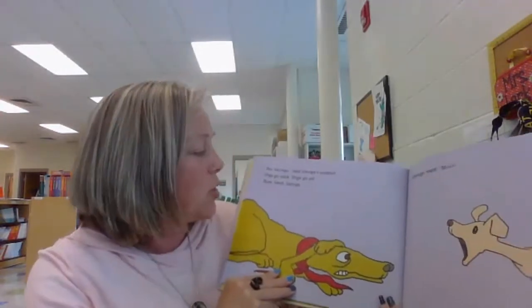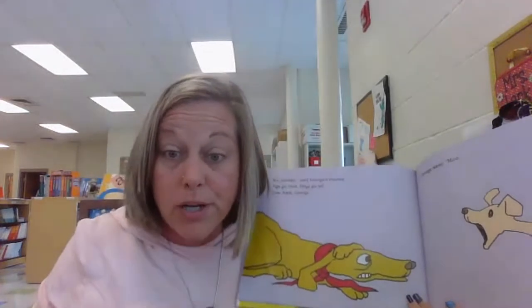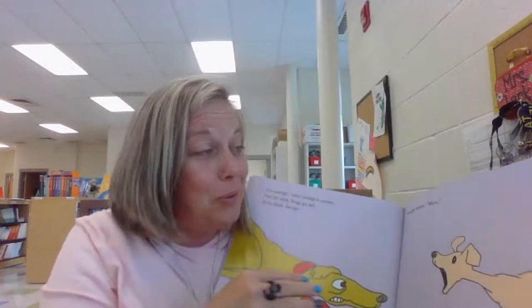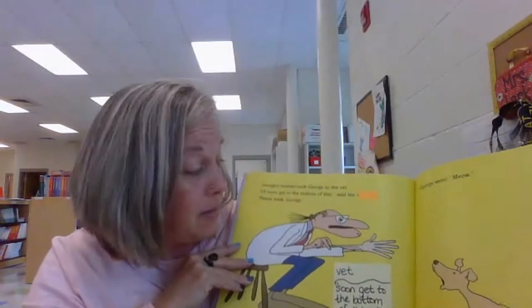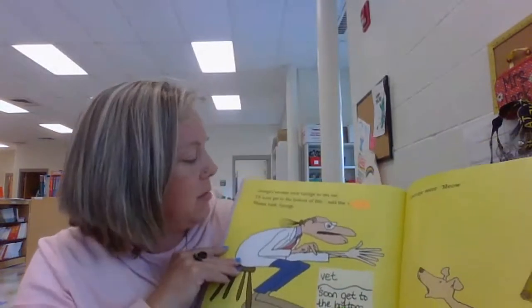No, George, said George's mother. Pigs go oink. Dogs go arf. Now bark, George. And George went, moo. George's mother took George to the vet. "I will soon get to the bottom of this," said the vet.